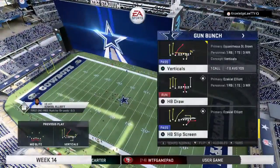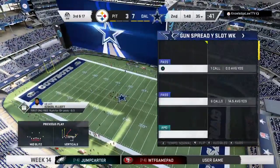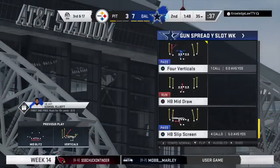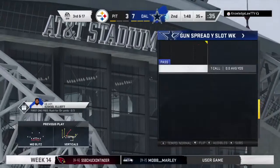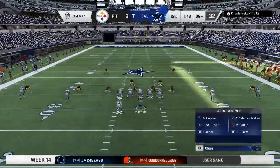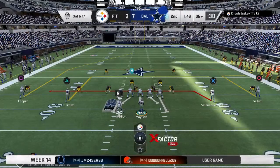But what you're hoping is that you figure out, you see, and get a clue that maybe there's going to be some pressure coming at you, and you change the blocking schemes. Maybe you go to max protection. The biggest one is maybe you bring your running back in to try and keep you clean. But in that case, that didn't happen. 0 accountability, and a sack resulted.